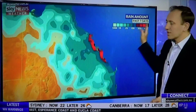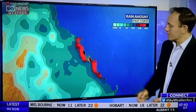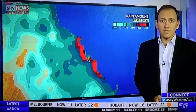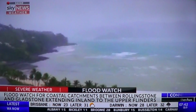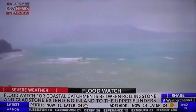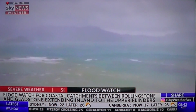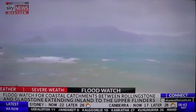You can see that black shading showing over 400 millimetres over the past week through parts of the central coast and well over 300 for parts of the Capricornia. Here's some shots of the coastline as Debbie was approaching on Monday. Already the winds picked up. They were gale force during the morning. They became severe gales with destructive winds later on Monday. And overnight, wind gusts over 200 kilometres per hour striking the central part of the coast.